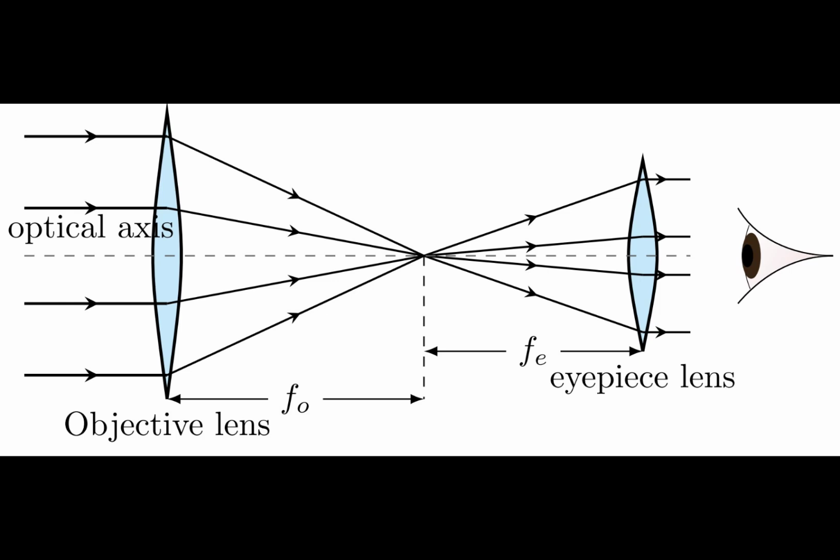That brings us back to angular resolution, which we talked about earlier. Remember, it's the ability to distinguish between two objects that are close together. Like seeing two stars as two separate points of light instead of one blurry mess. Exactly. And here's where it gets even cooler.